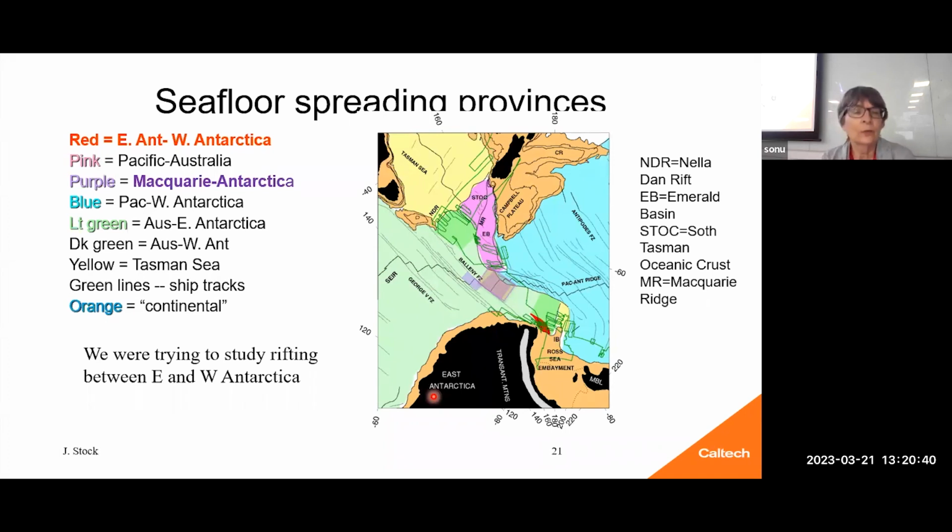And so these are seafloor spreading provinces between Australia, New Zealand, and Antarctica. And in this picture, this is a modern situation. Here's the South Island of New Zealand in black. The Australian continent is in black if it's above sea level, so this is Tasmania. The Antarctica that's above sea level is also in black. And then in orange is the continental area that's submerged. So it's still considered to be continent, but it is below sea level. And so this is the Campbell Plateau and the Chatham Rise.